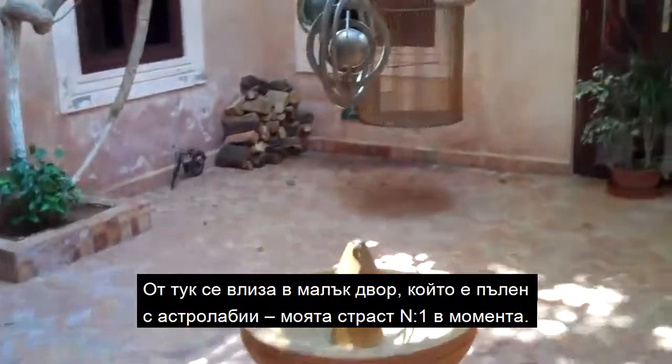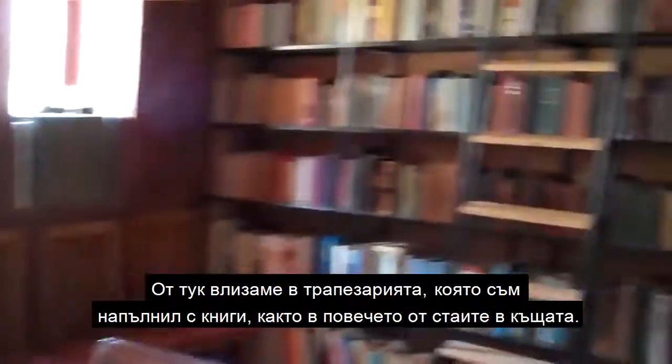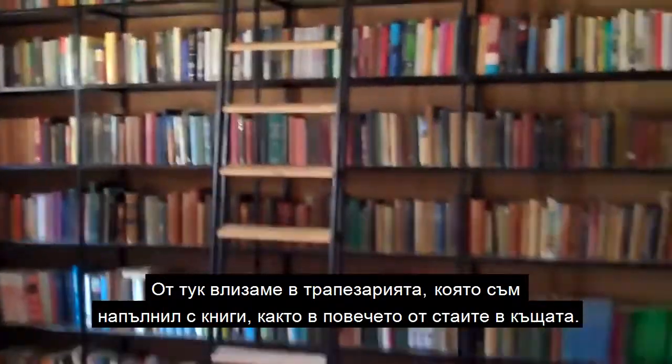And then through here, I'm tripping on a rug. Through here is a little courtyard filled with astrolabes because they're my number one obsession at the moment. And through here, there's the dining room, which I filled with books, like a lot of the rooms in the house. There's a sliding ladder, and here's Raj. Say hi, Raj. Hello.